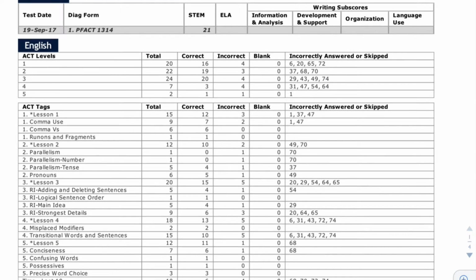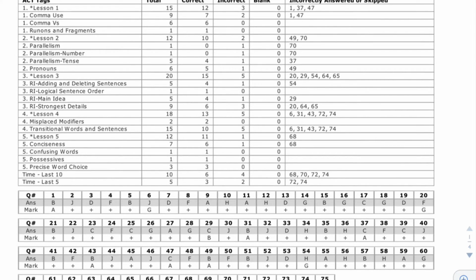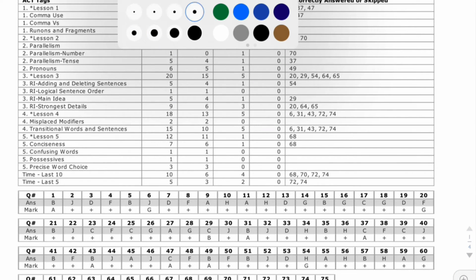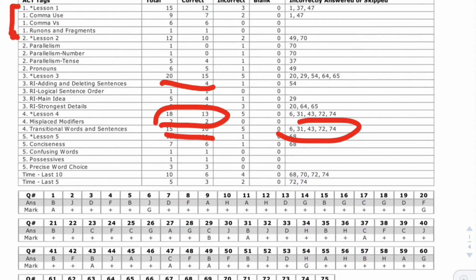So if we look at the first section, the English or grammar section, what you'll notice is that we break down our tags in accordance with our curriculum and by chapter. So all of the things with ones next to it are from chapter 1, and chapter 2, chapter 3, chapter 4, chapter 5. Now, if we look quickly, what we would probably notice is that there's room to improve consistently throughout. Lesson 3, 15 for 20, lesson 4, 13 for 18, and if we want to get into a more detailed breakdown, 10 for 15 on transitional words, here are the questions that she got wrong. You could dive into those questions to get an even clearer picture of why she scored the way that she did.